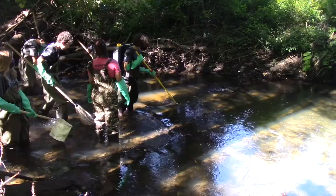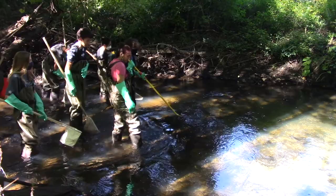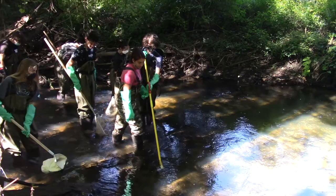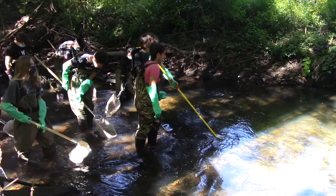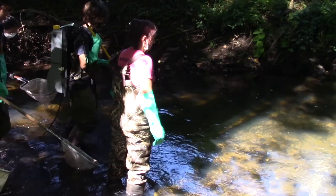Second half of the students, we then went out on the river to sample again. How's it going? All good. How about here? Good, we got a view. Oh, the jumper. Yep, watch on the left there.